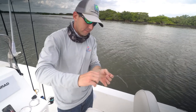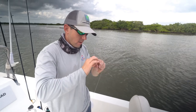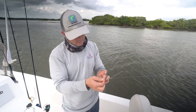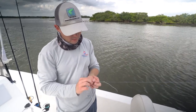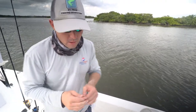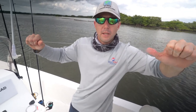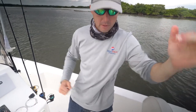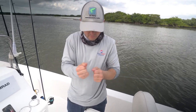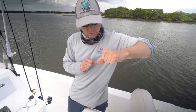Same thing on the other side. 1, 2, 3, 4, and then back through that little gap right there, and pulling straight down. The braid's a little bit easier. So now I'm going to take these ends right here, pull them down together. See how that tightened up there? Now you want to make sure that's neat. Make sure you tug on it. Make sure everything's cinched down. And that's a very strong knot.